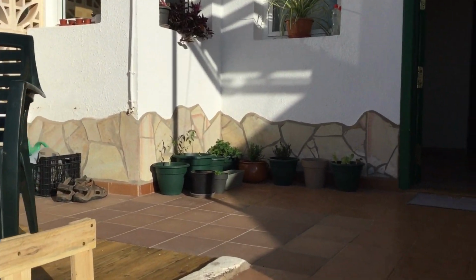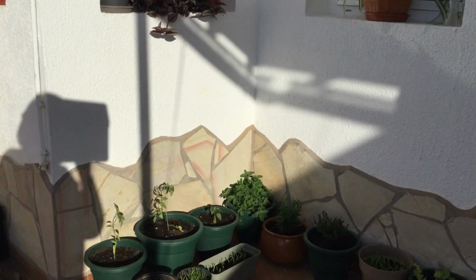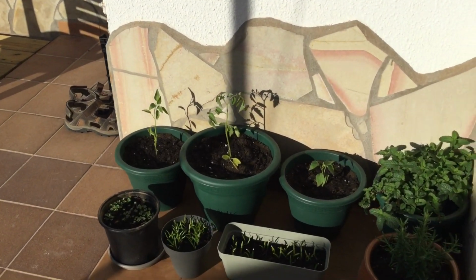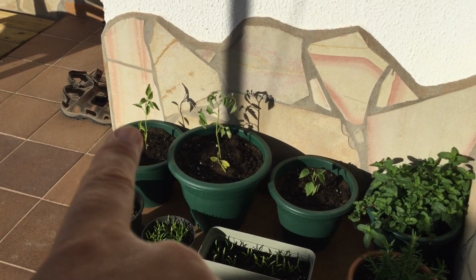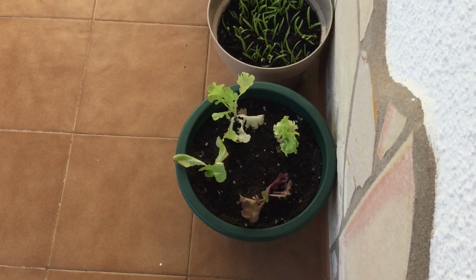And these here are what I planted yesterday that I got from the craft fair thing with my shadow. Got my little tomatoes and peppers. What else did I get? Oh, a few lettuces.